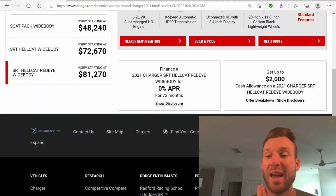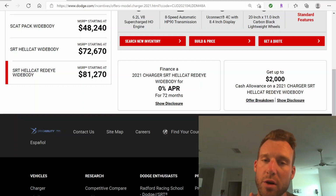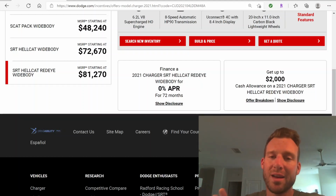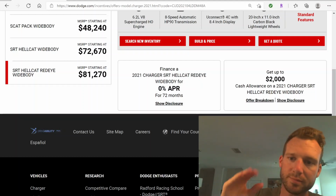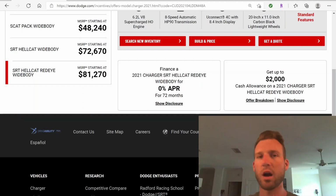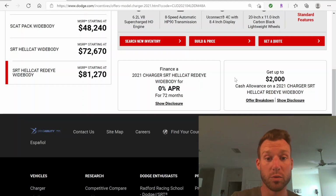And folks, at one point when the Super Stocks first came out, and I know there's a lot of you nerds out there that are like, oh, the Super Stocks for 2020, there were only a few hundred or a few thousand, and dealerships weren't selling them. Technically, Dodge was giving over $8,000 off in power dollars for the 2020 Super Stock. Now, regardless of your Super Stock, Redeye, regular Hellcat, you're getting $2,000 off or you're getting 0%.